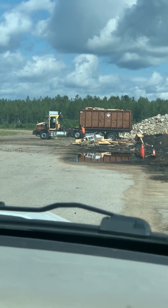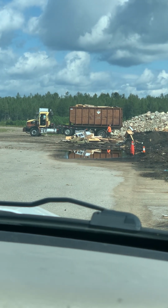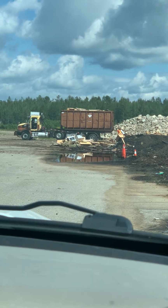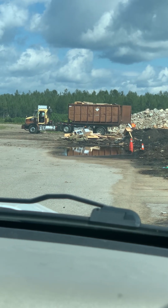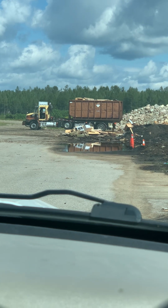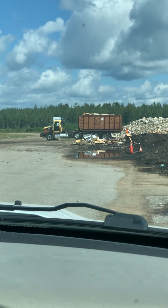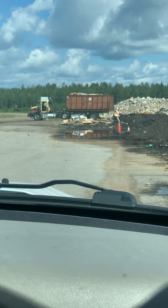What is he doing? How is he gonna empty it? He's gonna open the doors in the back. And then he's gonna go back to the front. Where are we going? Wait, did you dump it?